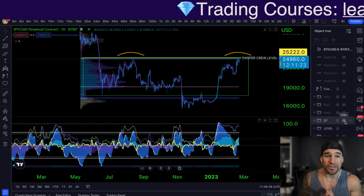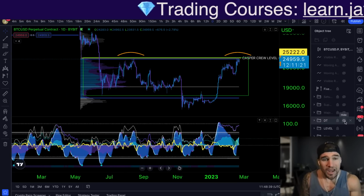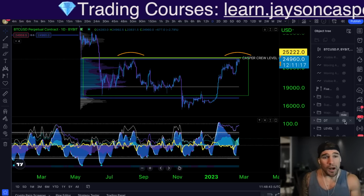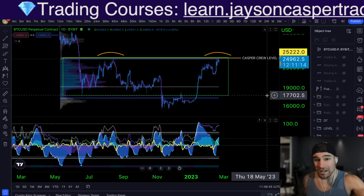And if we take a look here, we could see potentially we are forming the same thing, right? We've got a potential double top forming right here. And people are saying, look, we've got bearish divergences, double top. We're probably going to get a move down before we see more upside.